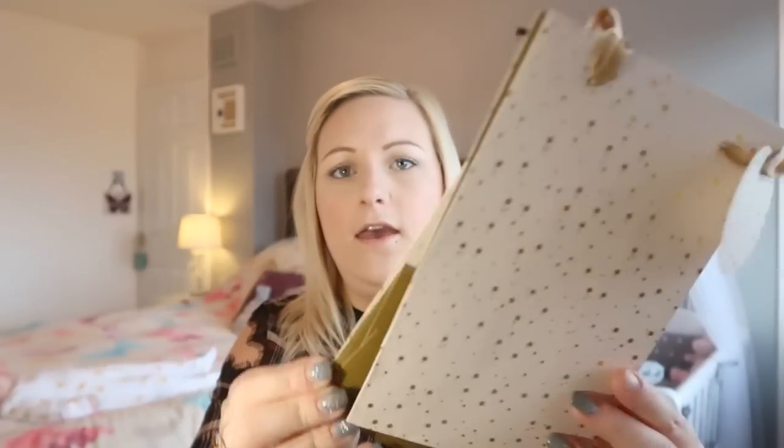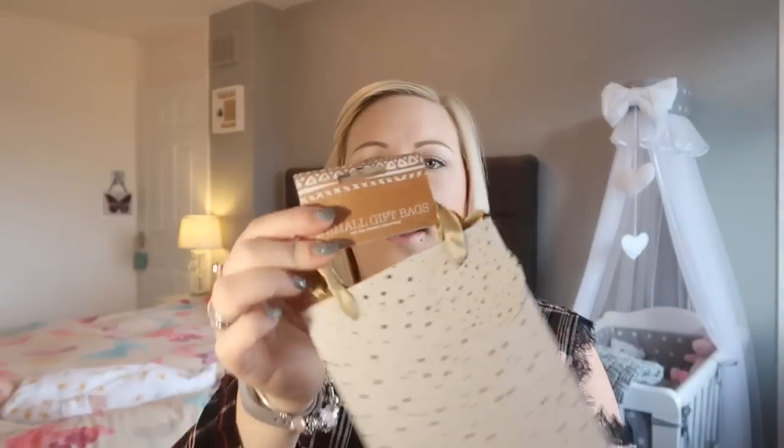Now I got these little gift bags here which I thought were quite cute. It was a 2-pack there, obviously for £1. I have got a gift voucher to give to my in-laws and I wanted to give it in a nice way, so I thought I could pop it in there.